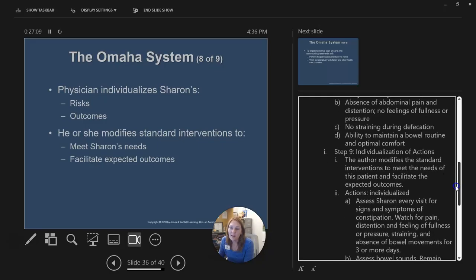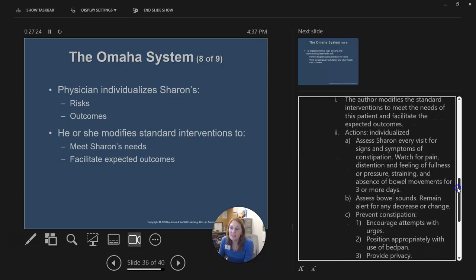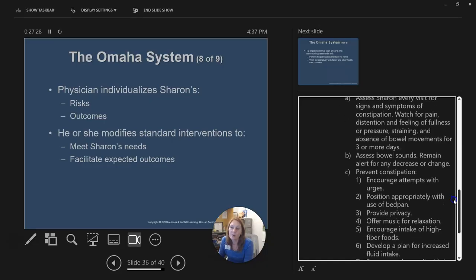Step 9 would be individualization of actions. The author modifies the standard interventions to meet the needs of the patient and facilitates the expected outcomes. So we're going to assess Sharon every visit for signs and symptoms of constipation. Watch for pain, distension, feeling of fullness, pressure, straining, absence of bowel movements for 3 or more days.